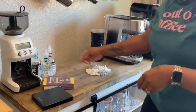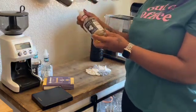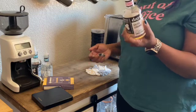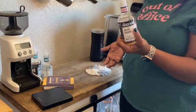And then I also have these syrups. They're almost done. These are the Daisy. This is salted caramel. This one has to be one of my favorites from this brand. I don't know if I'll repurchase them. I might, but right now I have a lot of syrups that I need to get through.